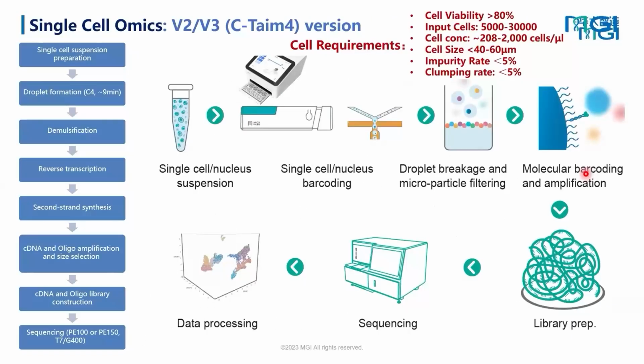For the best performance of the results, we suggest the cell viability should be more than 80%, and you can load an input of 5,000 to 30,000 cells into the chip. Please note that the cell diameter can be even up to 60 micrometers. Our microfluidic chip cannot be clogged even if you load plant cells with a very high diameter, for example 60 micrometers, whereas other companies, I will not mention the name, provide chips which will be clogged if you load any cells with a diameter of more than 30 micrometers. That's why our microfluidic chips are highly useful to capture the RNA.